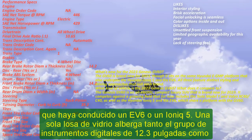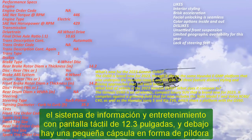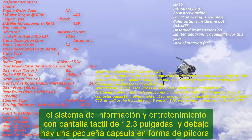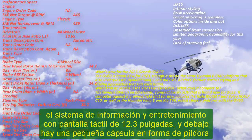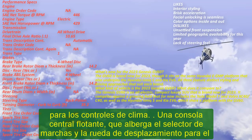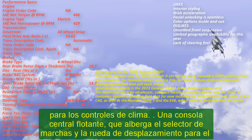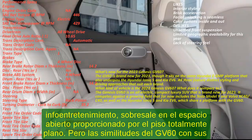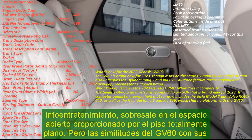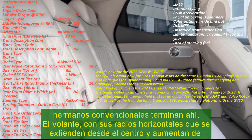Prices for the 2023 GV60 start at $59,980, including the $1,090 destination charge and excluding any federal income tax credits or state/local incentives. That base, for now, model, the Advanced AWD, is generously equipped with Genesis' latest active safety system, heated and ventilated front seats, a Bang & Olufsen audio system, a head-up display, and 12.3-inch display pairing.